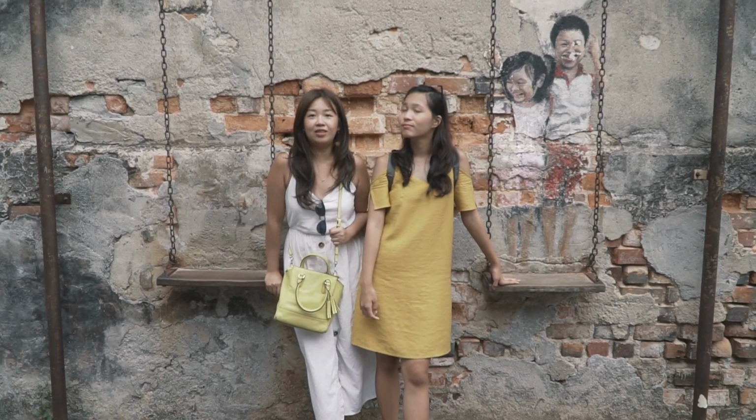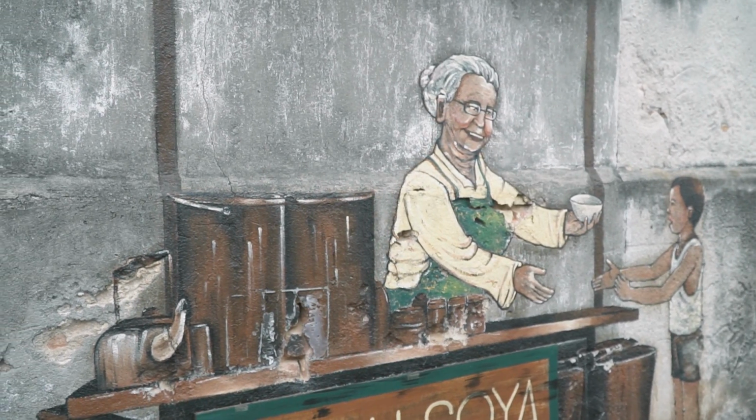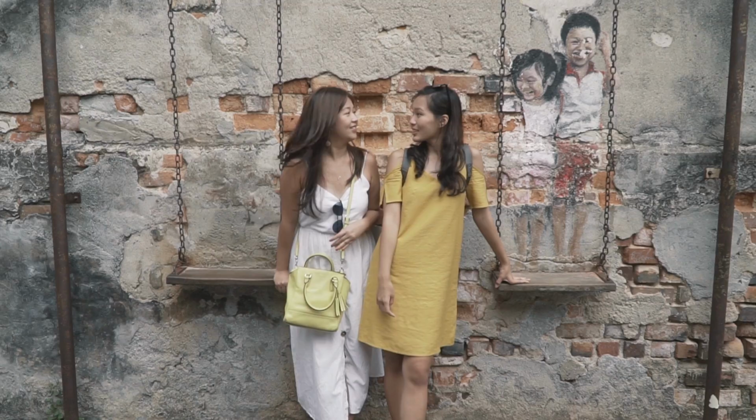So from our surroundings, can you tell where we are now? Penang is well known for its art scene. You can find all sorts of street art dotted around Georgetown. Let's go take some pictures. Yes!